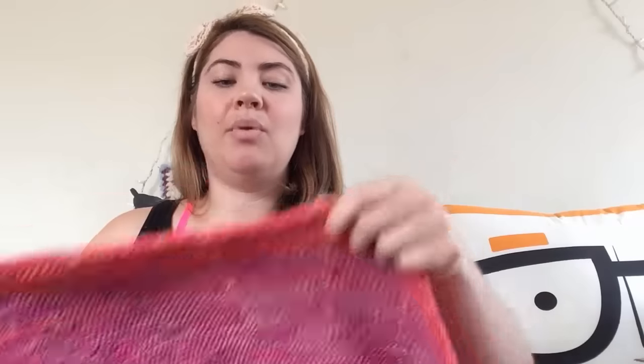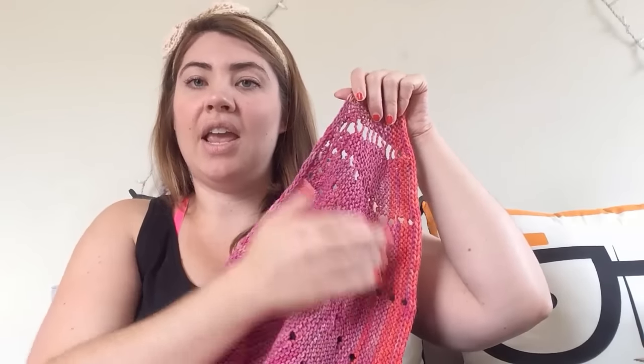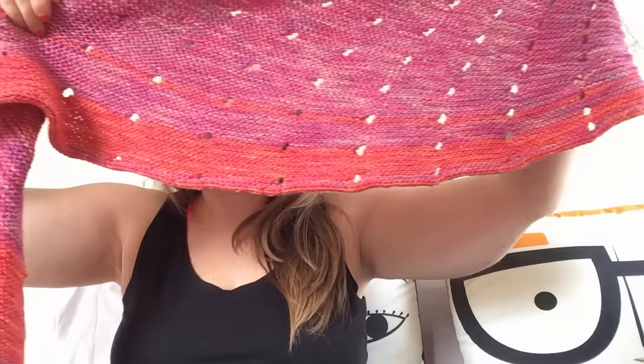Some people, when I've seen them bind off, because of the eyelets on the bottom row, theirs looks very angular, and mine doesn't. Mine looks pretty smooth and rounded. So I think I won't even use my wires on the bottom. I'll just smooth it and pin it out a little bit, just so it gets a little bit better drape.